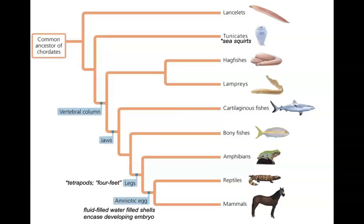So here are all of our chordates. We have a common ancestor of all chordates along the evolutionary timeline, and as we see, if I go downwards here from this phylogenetic tree, I can actually see the appearance of the homologous structure of vertebral column. So everything to the right of that will have a vertebra, a backbone. Those guys that didn't come to the right, so I can see tunicates here and lanceolets, they are not going to have that vertebral column. These are my invertebrates, my lanceolets and my tunicates. I can see jaws appearing, legs, and so forth. As I talk about these different chordates, I want you to appreciate those homologous structures, where they are appearing on the timeline.